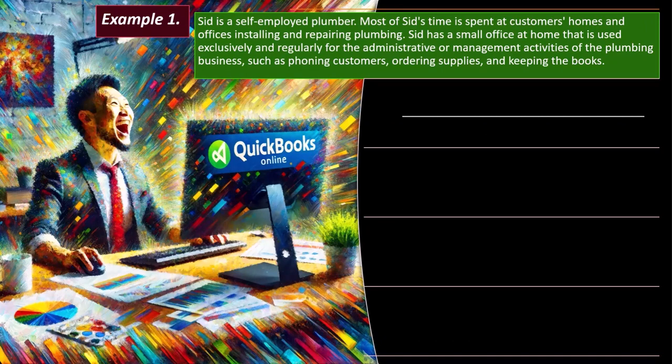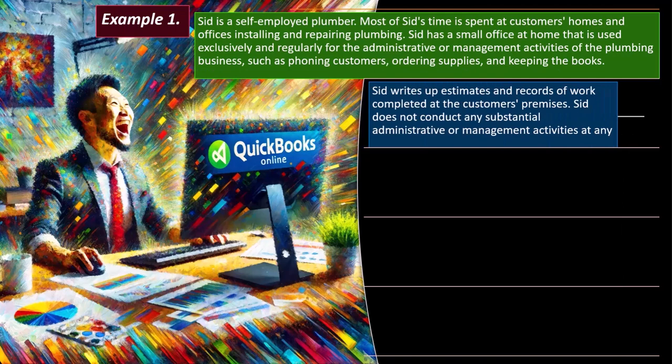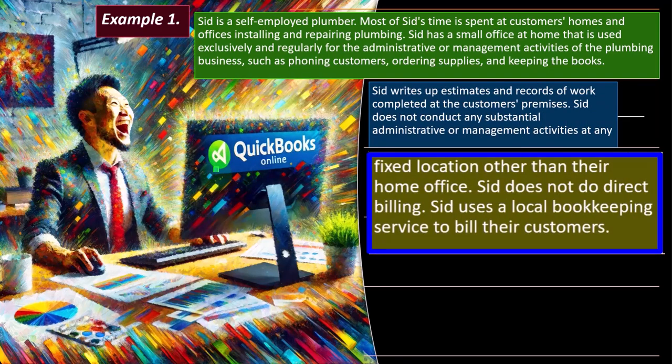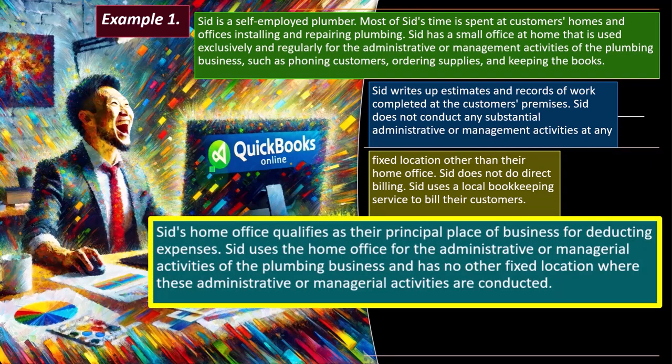Okay, example one. Sid is a self-employed plumber. Most of Sid's time is spent at customers' homes and offices installing and repairing plumbing. Sid has a small office at home that is used exclusively and regularly for the administrative and management activities of the plumbing business, such as phoning customers, ordering supplies, and keeping the books. Sid writes up estimates and records of work completed at the customer's premises. Sid does not conduct any substantial administrative or management activities at any fixed location other than their home office. Sid does not do direct billing. Sid uses a local bookkeeping service to bill their customers. So Sid's home office qualifies.